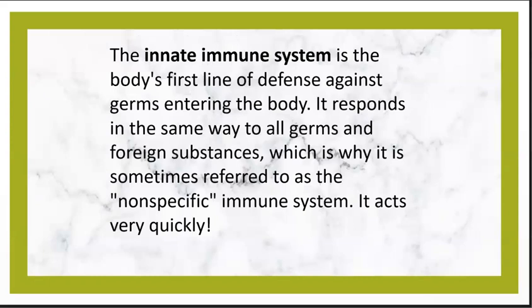The innate immune system is the body's first line of defense against germs entering the body. It responds in the same way to all germs and foreign substances, which is why it is sometimes referred to as the nonspecific immune system. It acts very quickly. For instance, it makes sure that bacteria that have entered through the skin through a small wound are detected and destroyed on the spot within a few hours. The innate immune system has only limited power to stop the germs from spreading throughout.